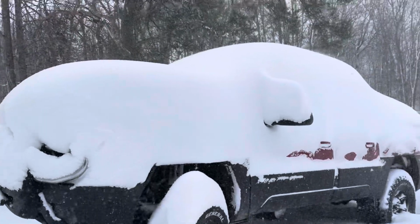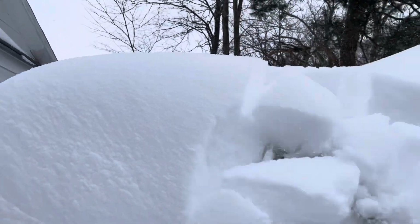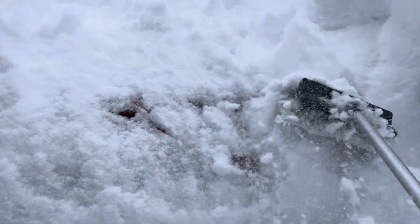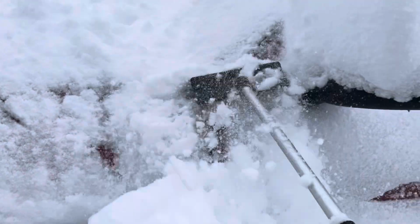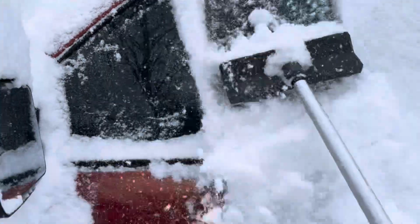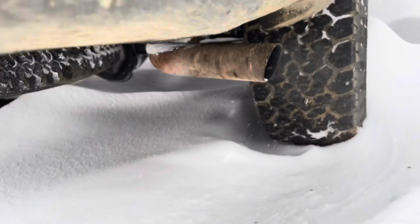Time to clear this thing off. A lot of you guys are asking, how can I afford gas in an 8.1? Well, I pretty much always keep this thing at a half tank all the time. So I'm doing all right around here, you know what I'm saying? Maybe 3/4. Look at that, that's like a solid foot on there. Just listen to that cold start of that 494.